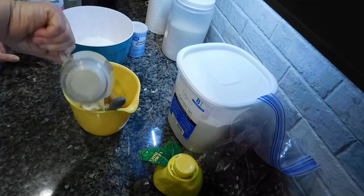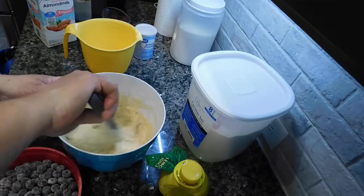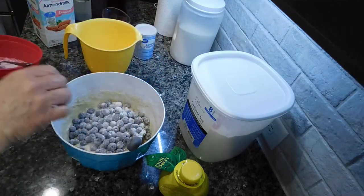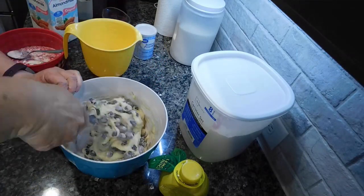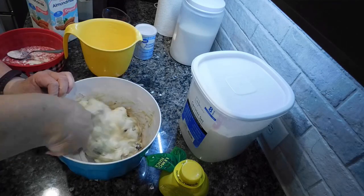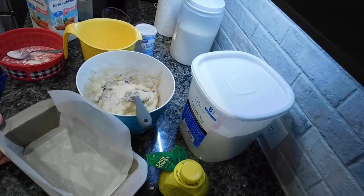Now, the recipe I found does include a glaze recipe, and I'll link all of this down below so you guys can check it out. I did not put the glaze on it. I was serving this more as a breakfast for my husband, so I didn't feel like it needed this glaze, but it's a pretty simple one. It's just butter, powdered sugar, lemon juice, and vanilla extract, so not a big deal.